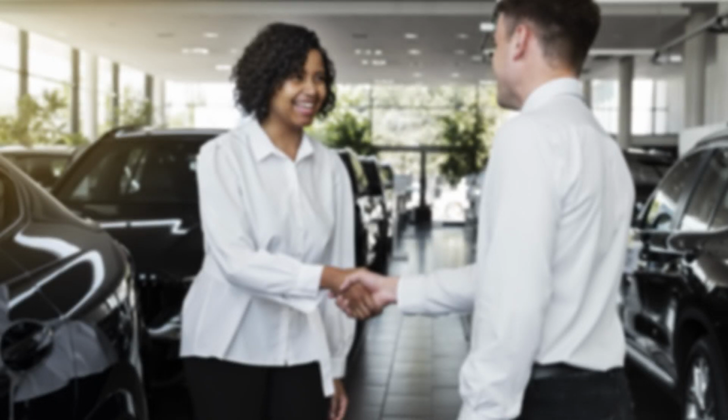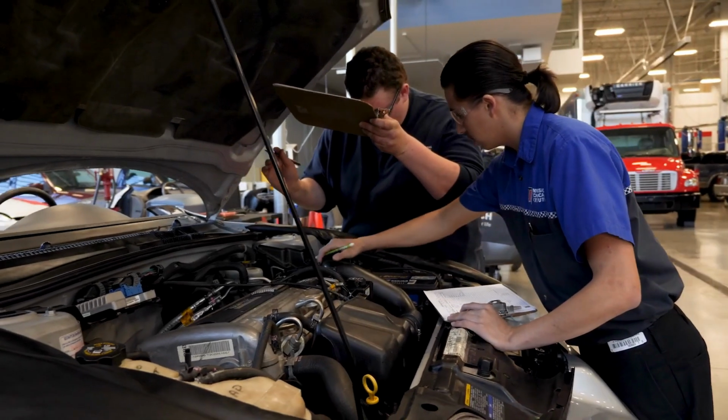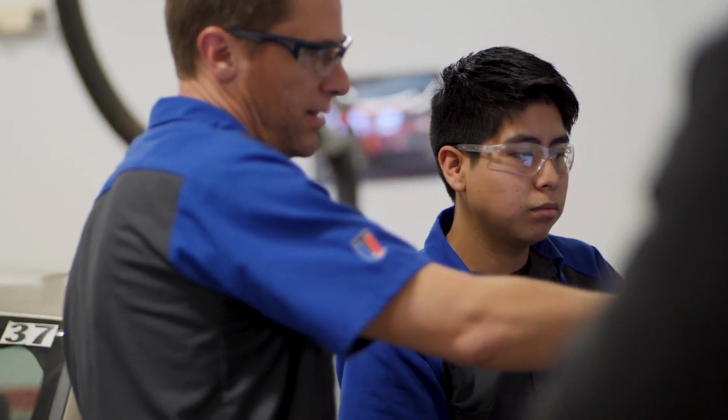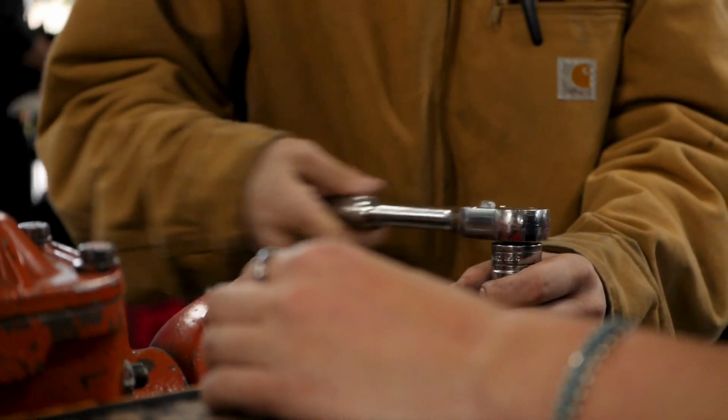Ask about rental reimbursement. If the delay is excessive, some dealerships might cover the cost of a rental car, especially if the repair is covered under warranty. Escalate the issue. If the dealership isn't giving you satisfactory answers, ask to speak with the service manager. You can also contact the manufacturer directly to apply pressure and speed things up.